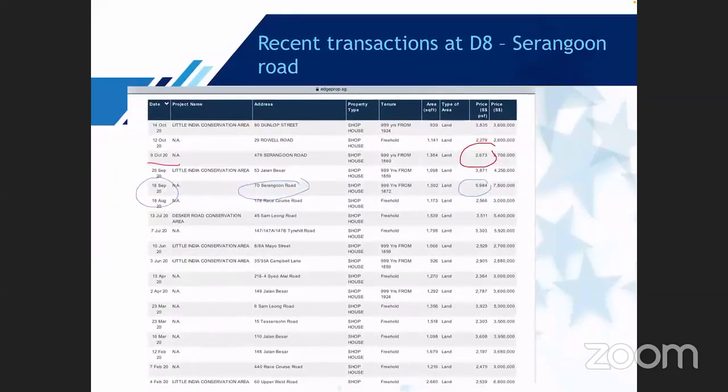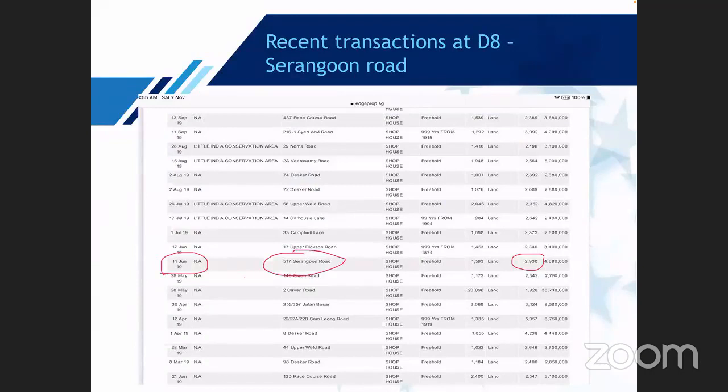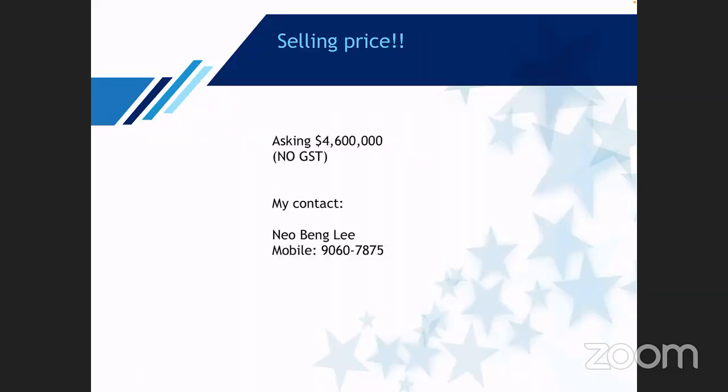Okay, I also saw this transaction in June last year for 517. It's going for about 2009 PSF and the quantum is 4.6. This unit we are asking for 4.6, so there's no GST involved, and if you work out the PSF at 4.6, it is close to 3,000 PSF.